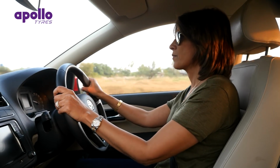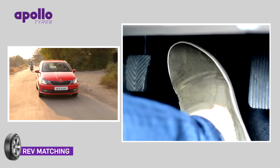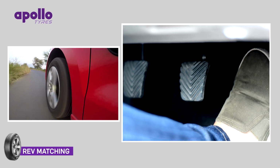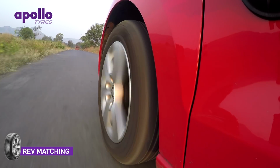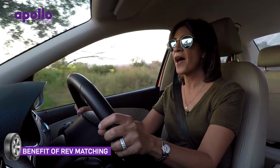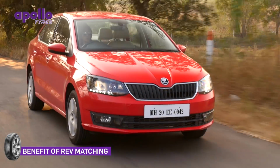Now try the same exercise again, but this time before you shift down, braking with your toe, gently pivot your heel onto the accelerator and blip the accelerator before shifting down while continuously braking. This is called rev matching. This time around, you would have noticed that the shift would have been much smoother, almost seamless in fact, and it would have saved a lot of stress on all your expensive mechanicals.